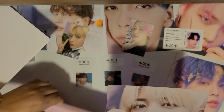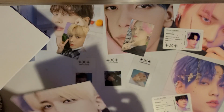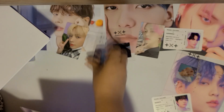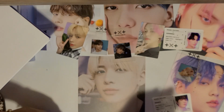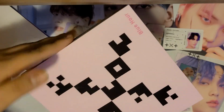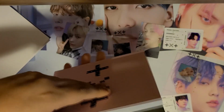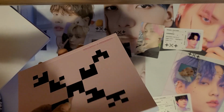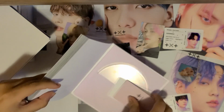Oh, it's fine, it's fine. I got Taehyun. It's fine. Hopefully I can trade Taehyun for Jonjun. Now let's look at the photo card. Where is the photo card at? Oh, the photo card is right here.